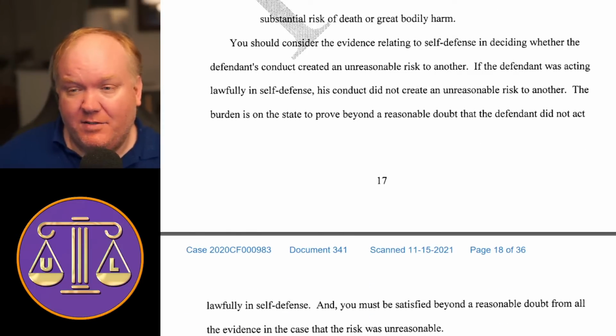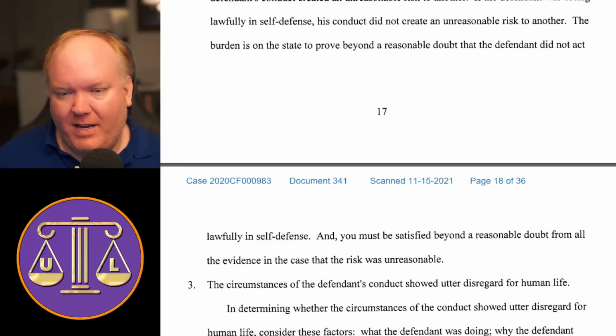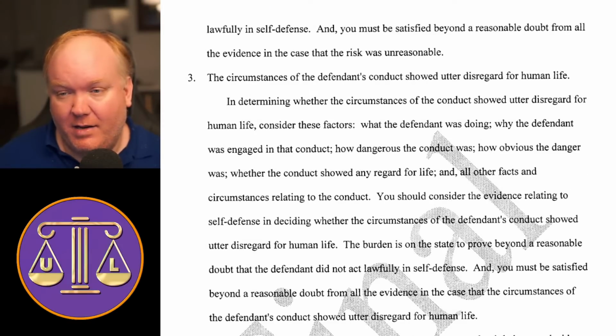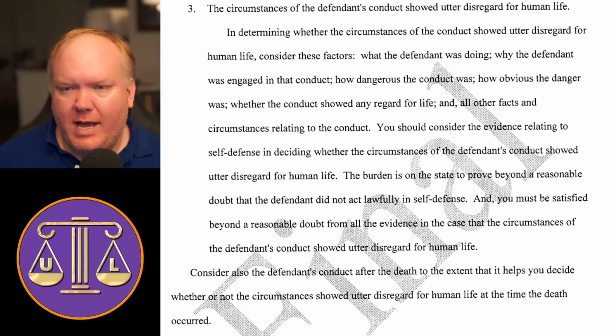You should consider the evidence relating to self-defense and determine whether the defendant's conduct created an unreasonable risk to another. If the defendant was acting lawfully in self-defense, his conduct did not create an unreasonable risk to another. The burden is on the state to prove beyond a reasonable doubt the defendant did not act lawfully in self-defense, and you must be satisfied beyond a reasonable doubt from all the evidence in this case that the risk was unreasonable. The circumstances of the defendant's conduct showed utter disregard for human life. In determining whether the circumstances of the conduct showed utter disregard for human life, consider the following. What was the defendant doing? Why was the defendant doing it? How dangerous was it? How obvious was that danger? Did the conduct show any regard for human life? And all other factors and circumstances.